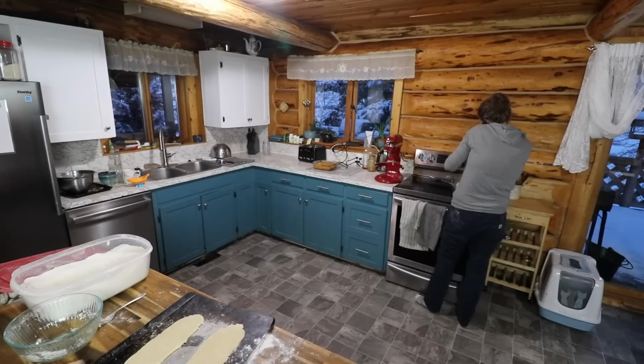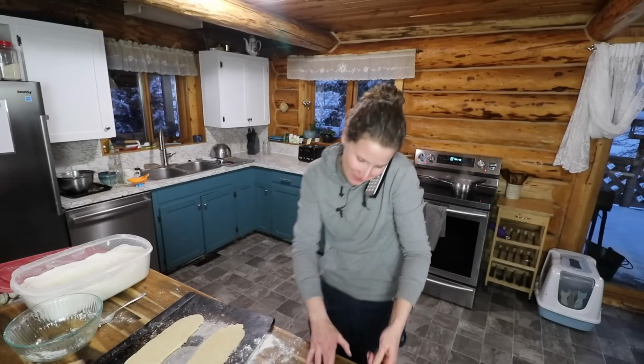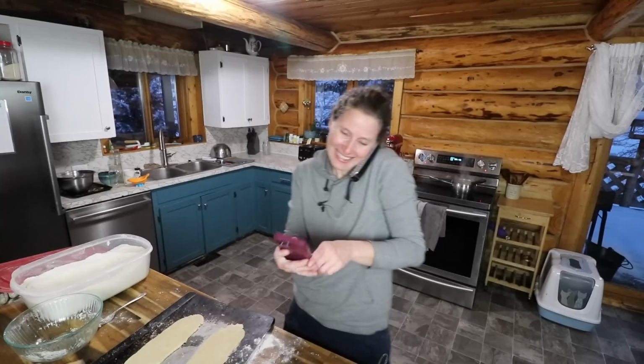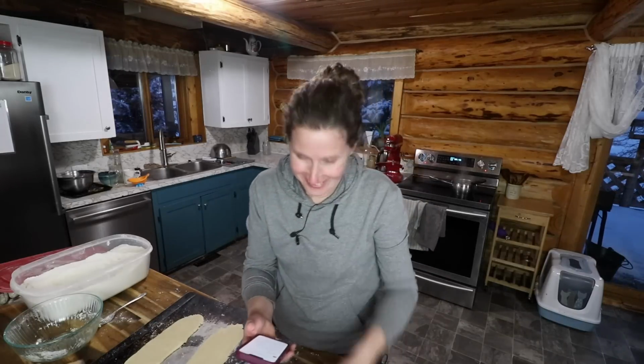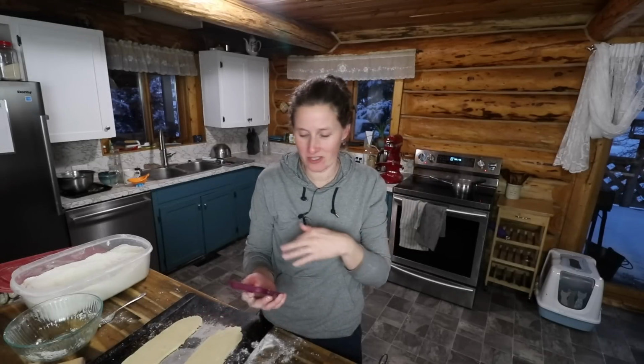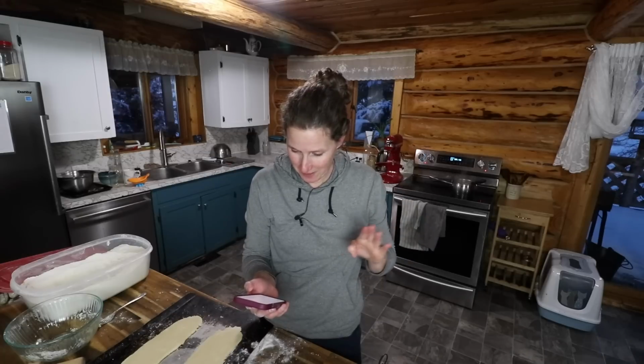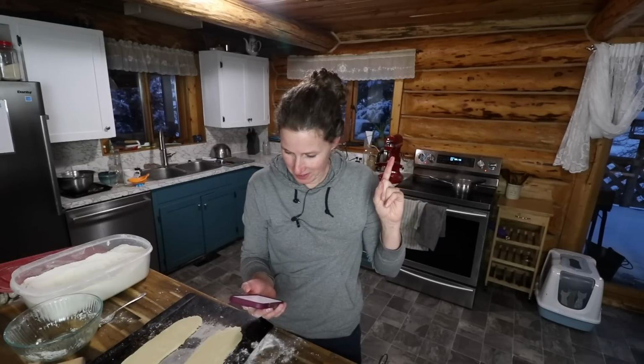Now your instructions make perfect sense. It was my brain that wasn't making sense. Okay, got it. Okay, bye. Thanks. Okay, I had to call my mom because I wasn't understanding, and it was my lack of understanding, not her lack of well-written instructions. So I need to actually focus for this part though, because it's kind of time sensitive.